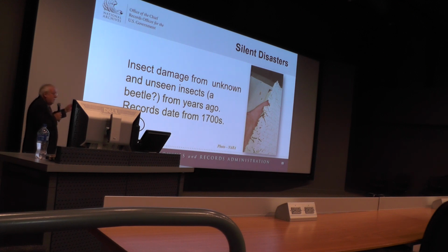Another example of a different type of insect damage. This is probably caused by a paper-eating insect. Damage to these records probably dates back a couple hundred years. These records were in the 1700s, but they look like lace. When you hold them up and you can see, this is one of the better ones. I've got pictures where there's more holes than there are pieces of paper.